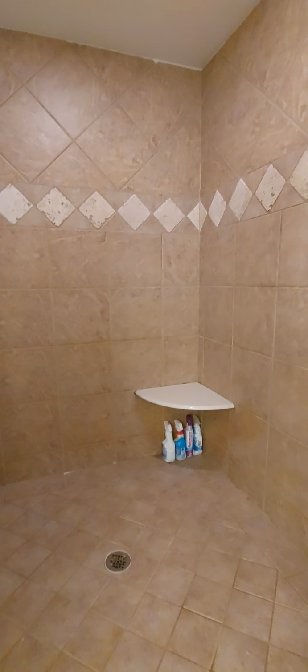And jacuzzi tub with a step. That is a jacuzzi tub for two. One on one side, one on the other side. And then the water closet. Call them water closet. Let's go. I think we're about done, aren't we? I think we have seen everything.